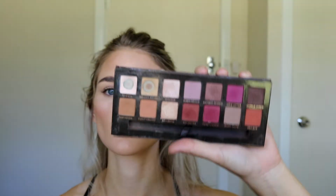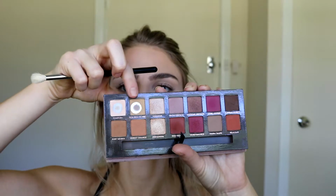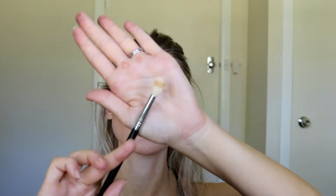Now dipping into one of my favorite and very well loved palettes, the Modern Renaissance by Anastasia Beverly Hills. I'm first picking the shade Golden Ochre up on my Sigma E35. This is a really fluffy, really big blending brush. So I'm just picking that color up and really not being too precise with it.